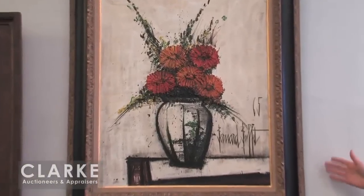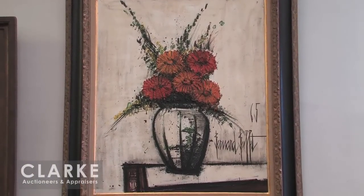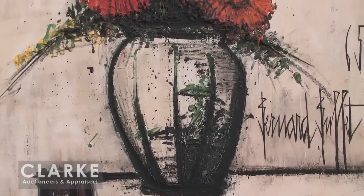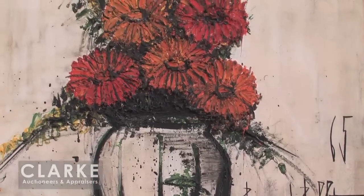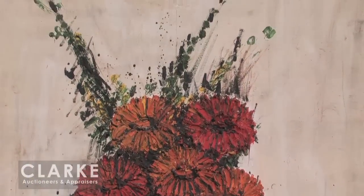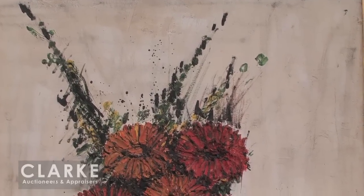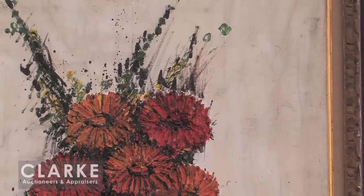This is by Bernard Buffet, very well known, very prolific French artist. Beautiful, heavy impasto still life, a bouquet with flowers. This is actually out of a home in New Rochelle. Nice local home, dated 1965. This will be accompanied by the original Wally Findlay Gallery receipt from 1967, so full provenance on it. Wonderful painting, beautiful energy coming out of the leaves and that heavy, thick paint that he used. Nice brushwork, nice palette knife.